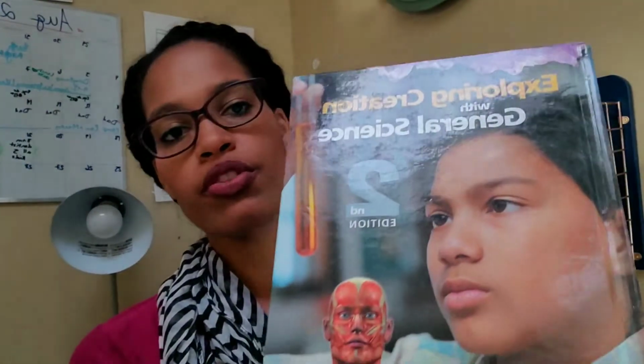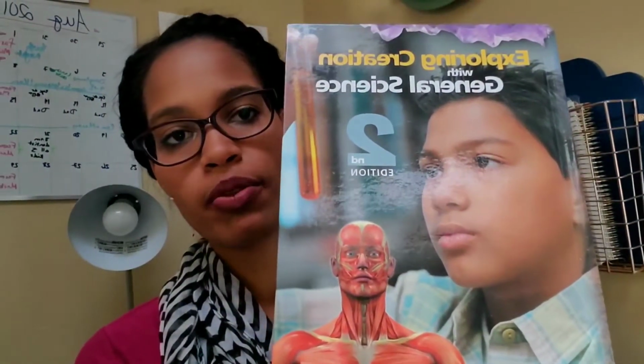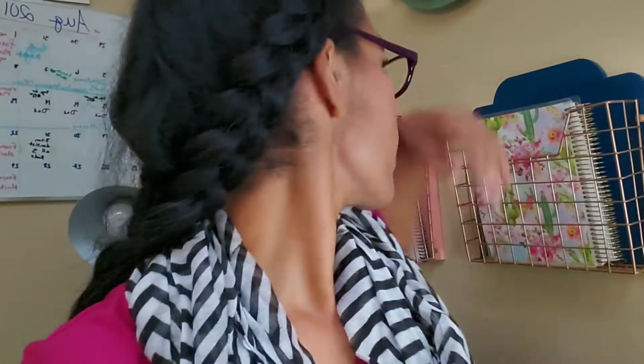But nonetheless, I just wanted to share that I thought this was a good book. And so this is one of the new things that we're going to be doing, the student workbook and notebook. I think for the most part, my son will be able to do that on his own. But if he needs help, of course, I'm here and I'll be able to help him. And that's going along with what we're doing this year for 7th grade science, which is the Exploring Creation General Science.